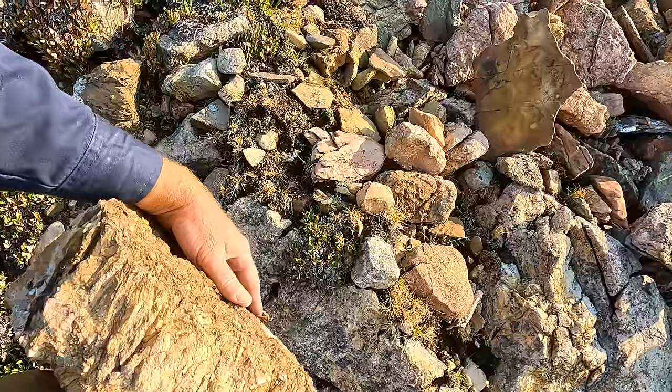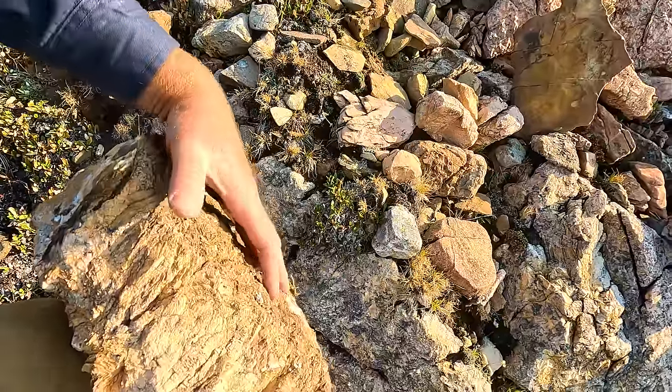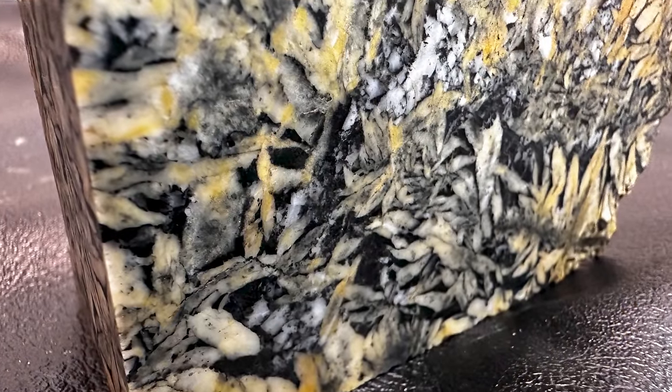You'll see linear crystals, so crystals that go up and down inside of it. Could look like the perfect jungle scene when done.